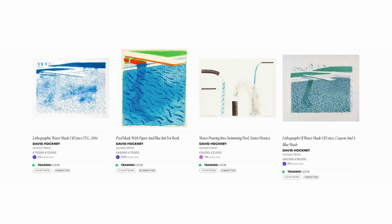Hockney's print market includes everything from rare sets that fetch six or seven figure sums to accessible single prints that can be traded for under £50,000. Complete sets such as A Rake's Progress or Dog War are especially rare and command premium prices when they appear on the market. Meanwhile, individual prints from popular series like The Arrival of Spring, Swimming Pools and the Weather series regularly attract strong demand, with many selling above £100,000, depending on edition size and condition.